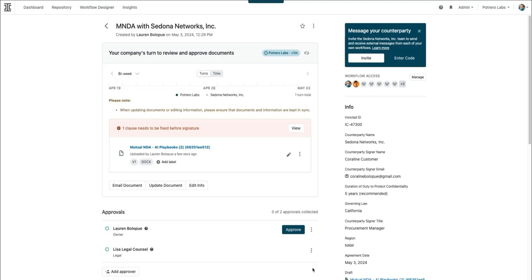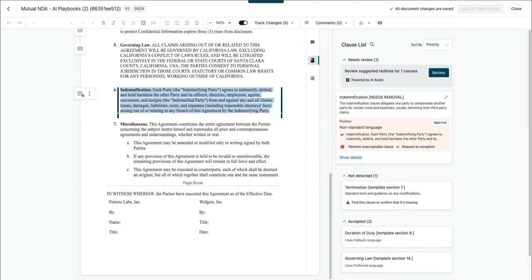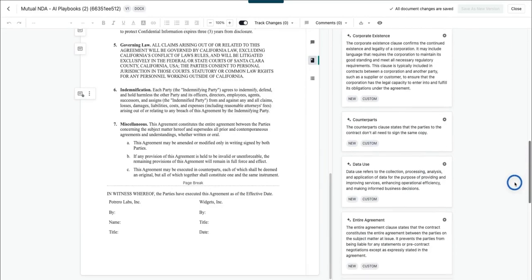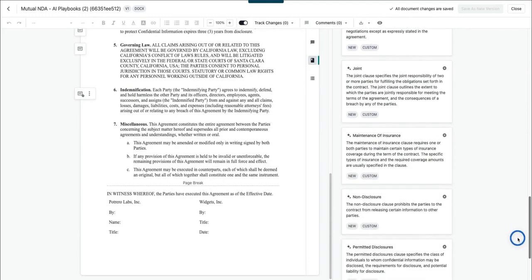Before we can agree to the terms, AI playbooks will automatically check that all the necessary clauses are contained within the document and flag any that need to be modified, added, or removed. It looks like we have one clause that is out of compliance, so we will need to have a look at that. Instead of relying on a checklist provided by my legal team, the AI playbook's algorithm automatically identifies the specific clauses required for NDAs. This gives first-pass reviewers like me the confidence to approve this contract without wasting our legal team's time.